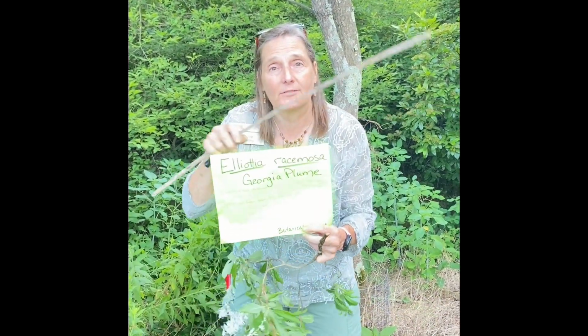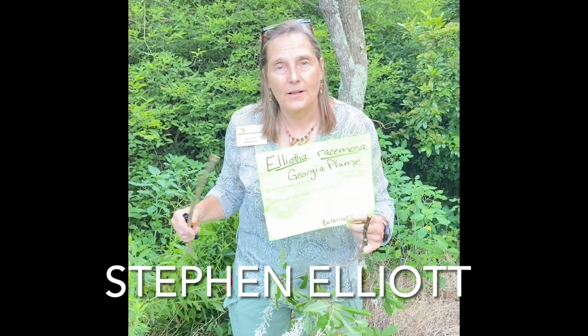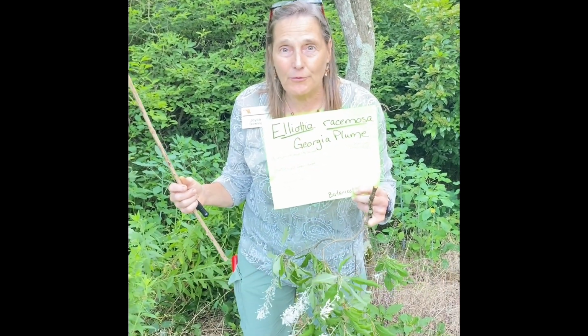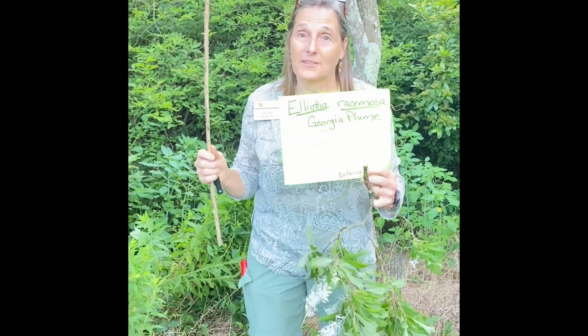And why am I wasting my time telling you about a plant that you probably can't even buy, that's gorgeous and the pollinators love? The plant is named Elliottia racemosa because it's named for a botanist down in North Carolina, in the Georgia area, who would be concerned that the species he was trying to promote and discover is really no longer found. This is a part of our botanical heritage, and we all need to know about this beautiful tree.